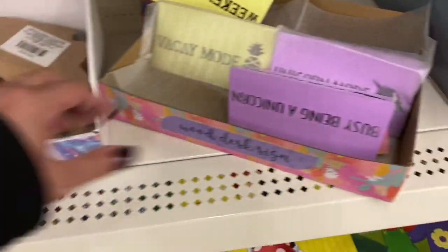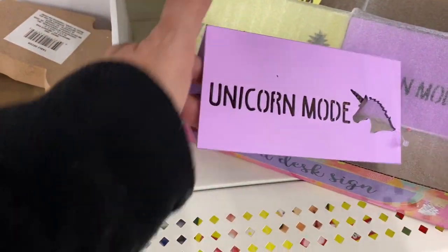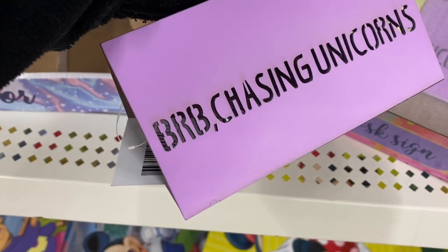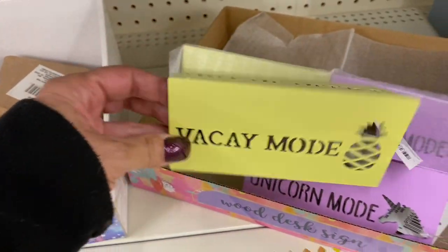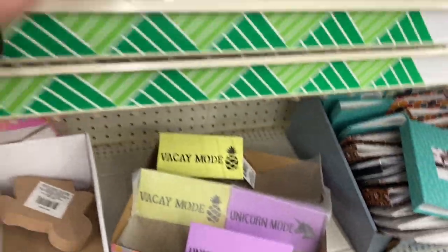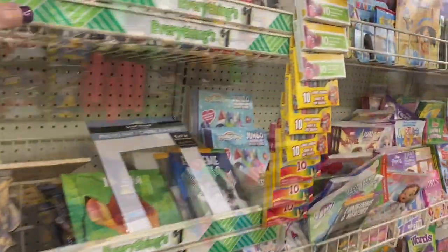I think these are new. These are new right here. They're in a triangle shape. This one says unicorn mode. And that one says weekend vibe. Vacay mode. That's cute. Out of office. That's real nice. So they brought these mirrors back over here.